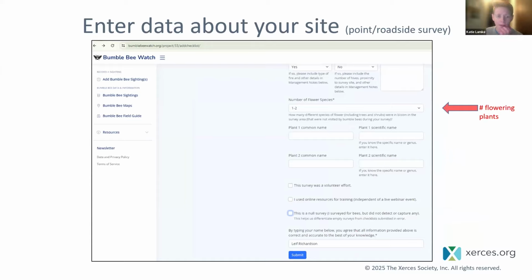Okay, and then we did number of flowering species, then volunteer information down at the bottom. If it was a volunteer effort, you can check this box here. Whether or not you used online resources for training, and this is separate from these live webinars. So this will not count for that checkbox, but let's say you visit this video in the future to just remind you of something, let us know how much time you spent doing that.